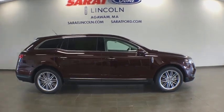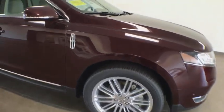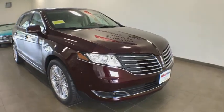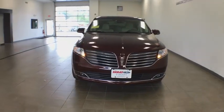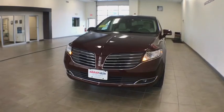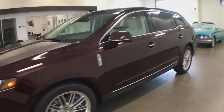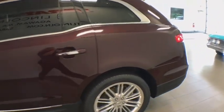2019 Lincoln MKT. The Lincoln MKT is engineered for extraordinary moments. The MKT offers best-in-class horsepower and V8 power with V6 fuel economy. Pair that with MKT's standard 6 airbags and advanced track with class-exclusive roll stability control, and you've got the total package. Here are some of this vehicle's great options.